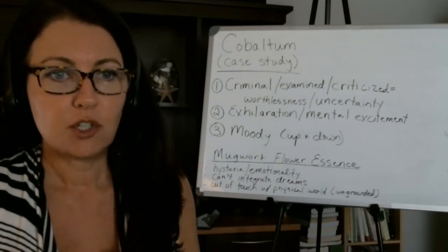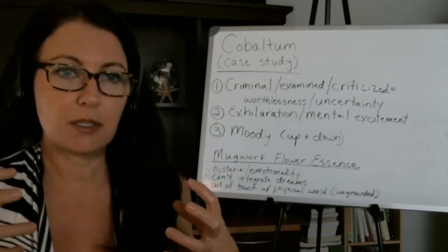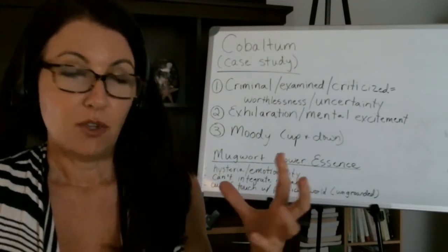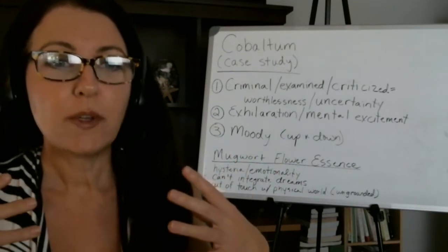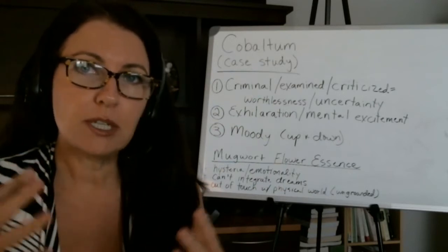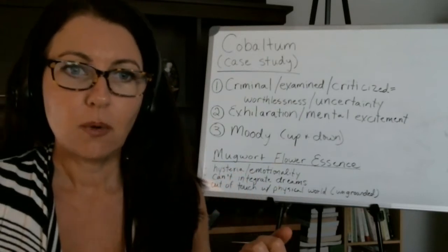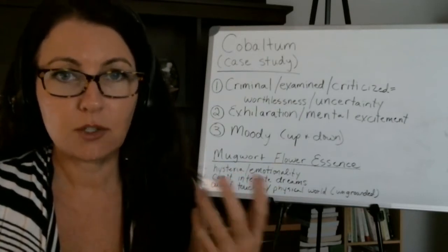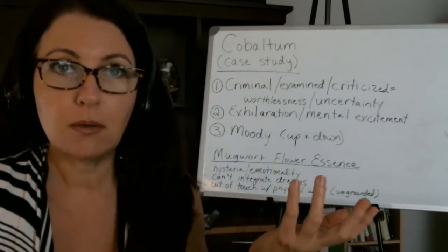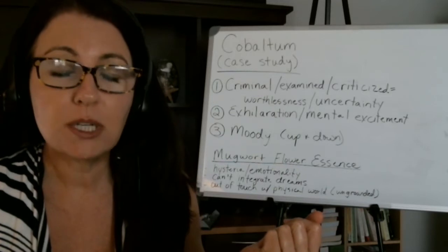So one of the biggest features of Cobaltum is a feeling like a criminal, or like you're being examined or you're being criticized. Now, somebody could feel this way if they're actually running from the police, or they can feel this way if that's just sort of who they are. They tend to get defensive easily or feel guilty easily, or feel like they're being examined all the time. There are times that we can feel that way when it's actually happening. Maybe we're sitting for an exam. Maybe we are being auditioned or something, and we're under harsh criticism.